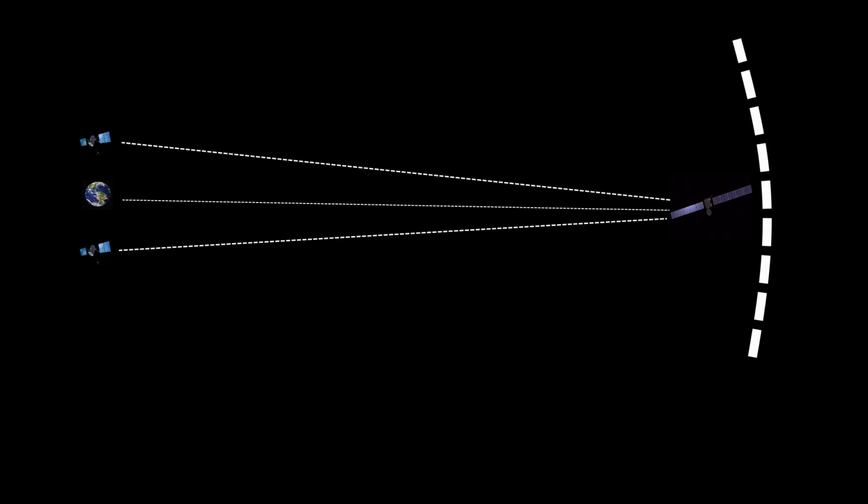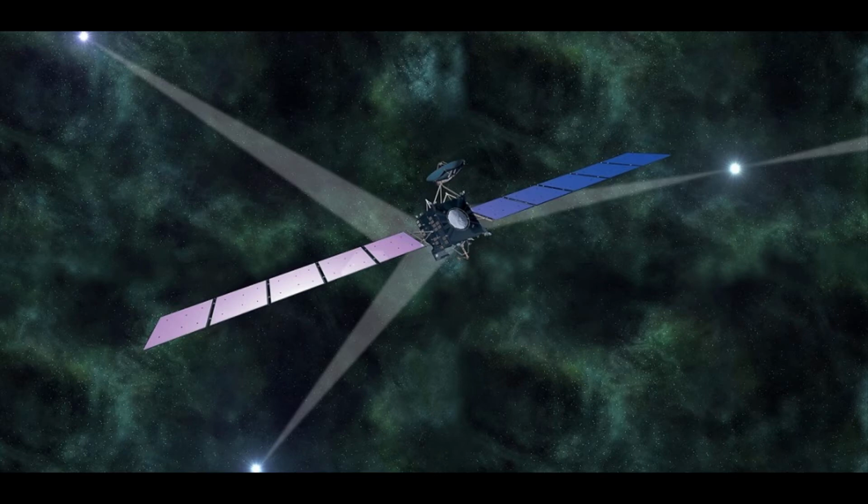Of course, you can fix that by using an additional navigation system, for example by using the stars to orientate yourself and then looking at the Earth with an actual telescope and seeing in which direction it is relative to you, but that would require additional instruments.